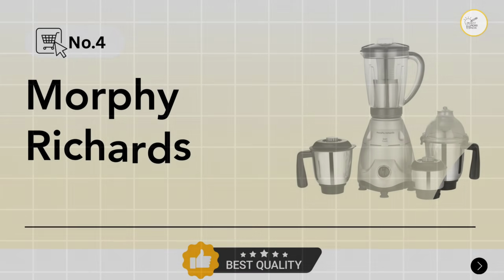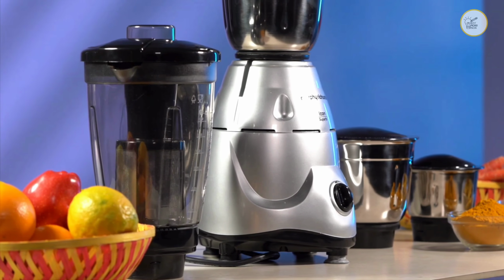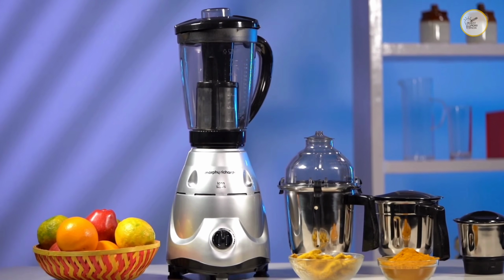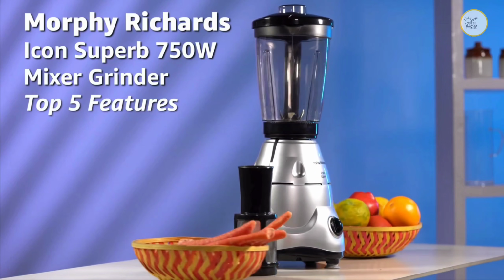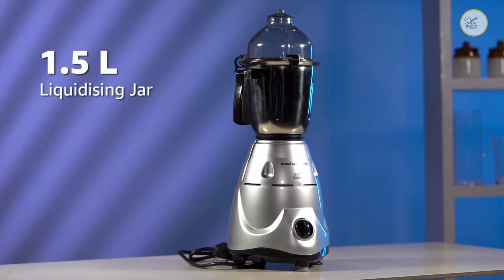At number 4 is the Murphy Richards Icon Superb Mixer Grinder. This one looks stylish and performs equally well. It comes with 4 stainless steel jars, including a juicer jar, so you can make juices as well as grind spices. Its 750-watt motor handles hard ingredients like coconut and lentils easily, without overheating or stalling.